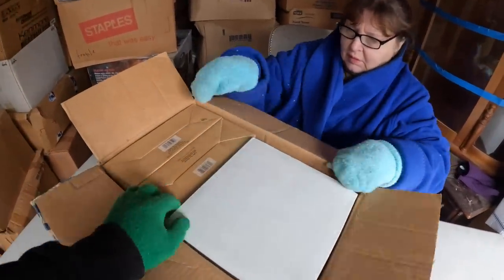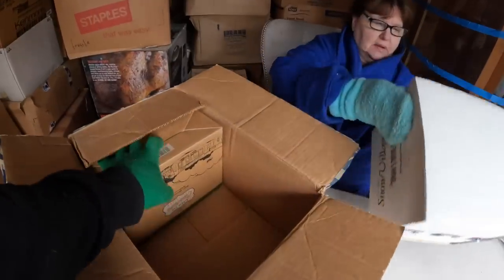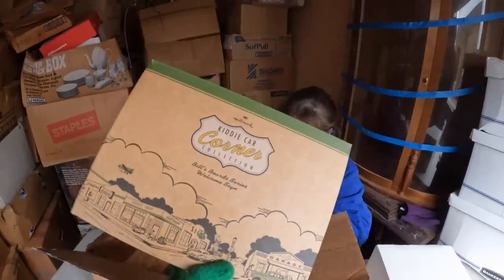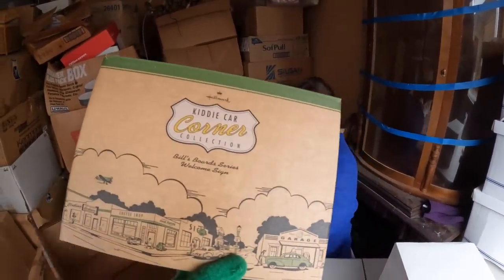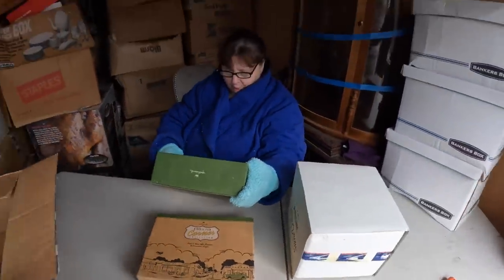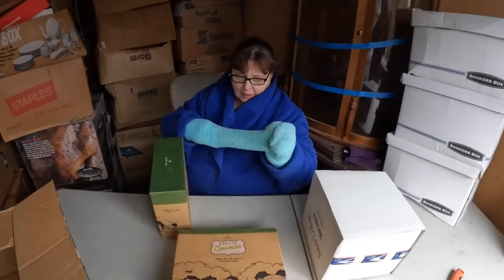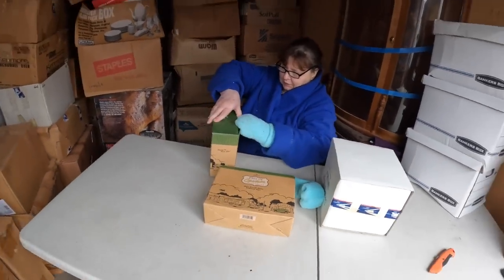Wow. Okay, let me do this. Oh, it's brand new. Here, grab that. Okay, there you go. Oh, what is it? Kitty... Yeah, you're right, there's 2 of them. Kitty Car Corner Collections from Hallmark. We better open that one up. The boxes are perfect. They're going to want to see what's in there. I got to do this with my fingers.